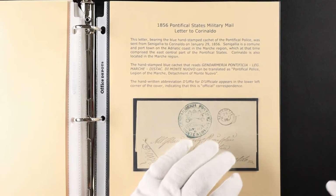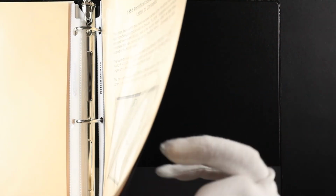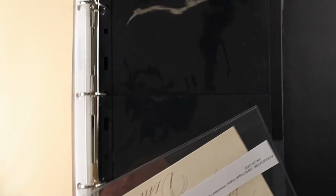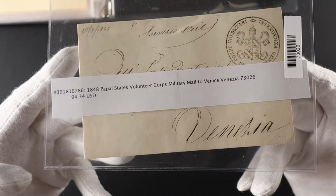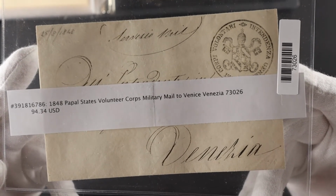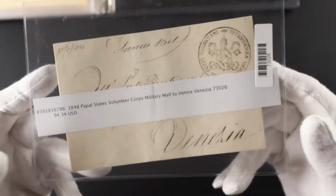So that one was pretty cool. So was the last one. And then our final one is a loose cover. It says 1848 Papal States Volunteer Corps Military Mail to Venice, Venezia. So it's about a $100 cover.